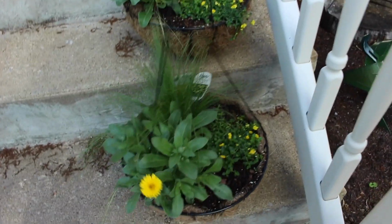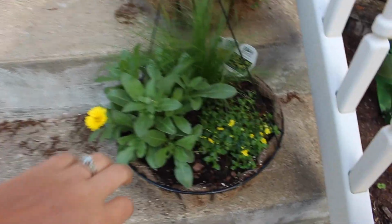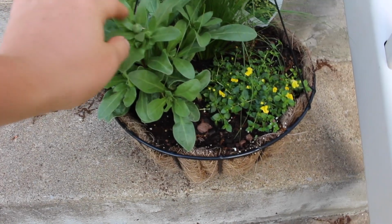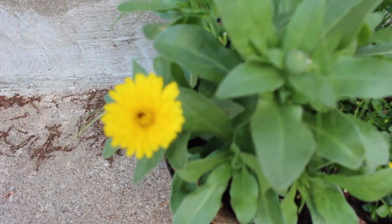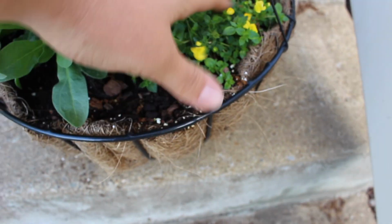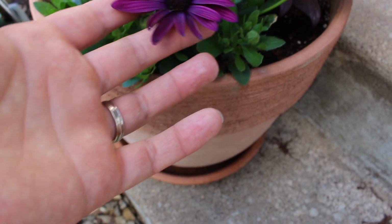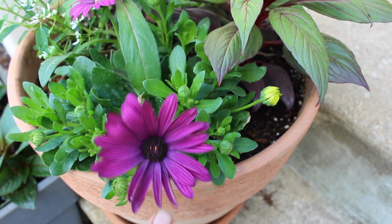And then I have two hanging baskets that are going to go back on my deck area once they have really rooted in well. This is a Calendula, Lady Godiva Calendula. Still working with my camera that doesn't like to focus. And then this will fill in this whole area and kind of spill out the side of the basket as well, and then the grass is going to fill in the back area. These are really beautiful. They are Bright Lights Purple from Proven Winners.